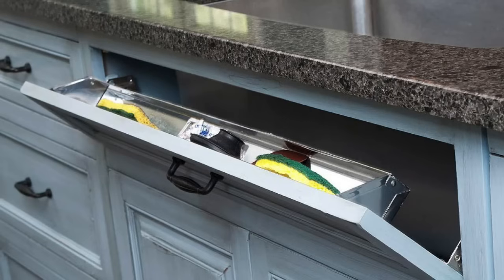Another neat hack is to add small fold-down flaps to the very top of this space for even more convenient access to your sponges and brushes, which get used multiple times per day.